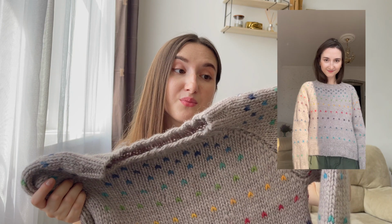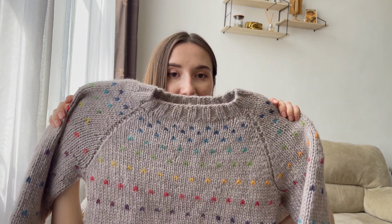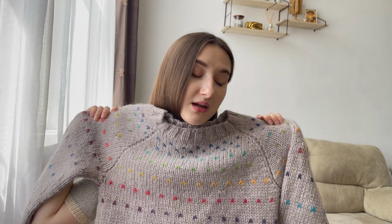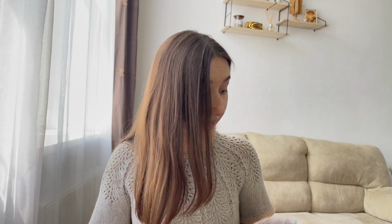The only problem I had with it is that when I ordered the yarn, it was shown as more of a beigey color, kind of similar to the puff tee color, but when it arrived it was just gray, which was a disappointment, but I think it worked fine in the end and I love gray. So yeah, but then another problem.